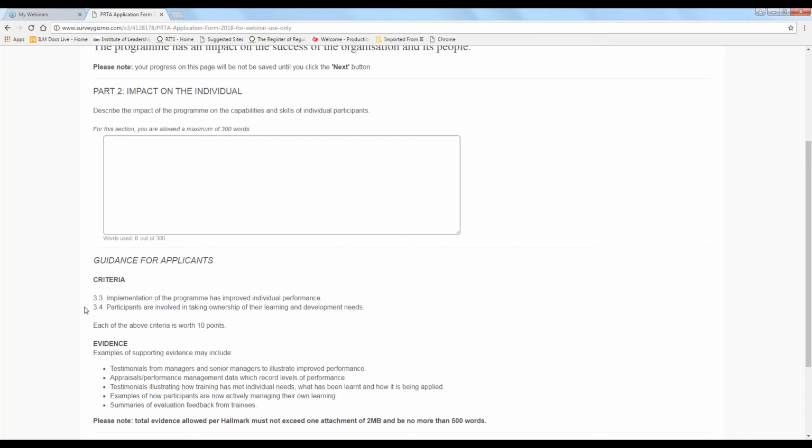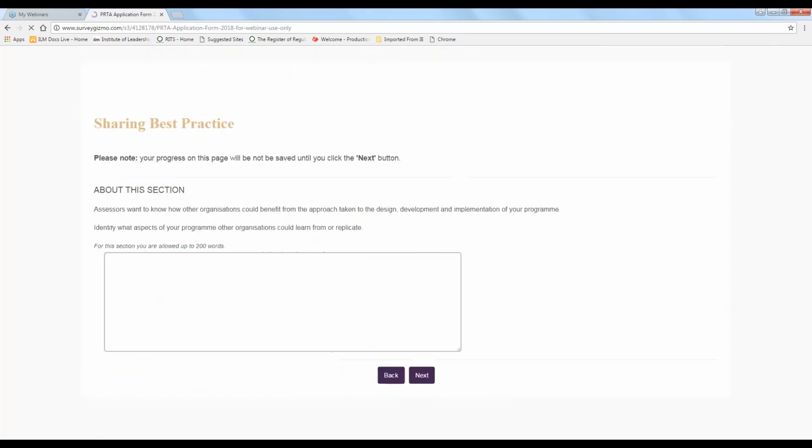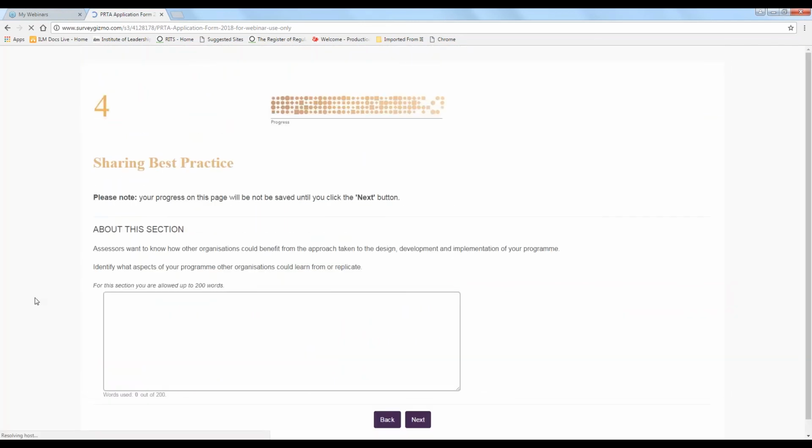And I think it's important to point out here that HRH is very keen that employers share best practice. So she absolutely encourages it.